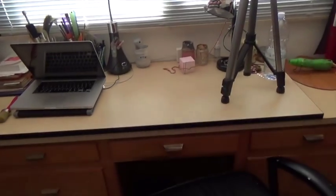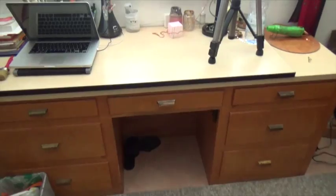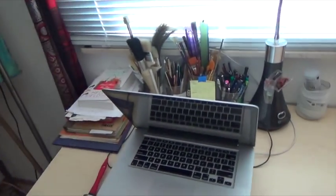And now we come to my desk. So my desk is basically where I put everything that I use on a regular basis. So on top of my desk, obviously, is my computer.